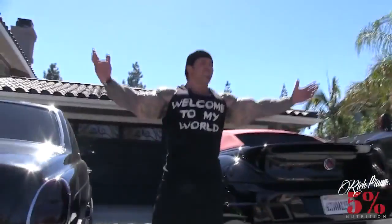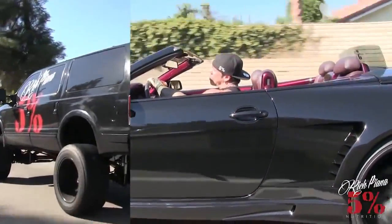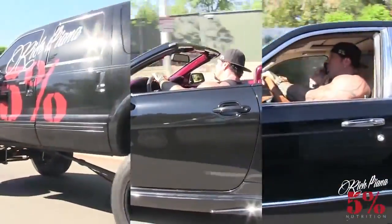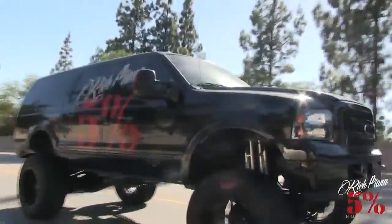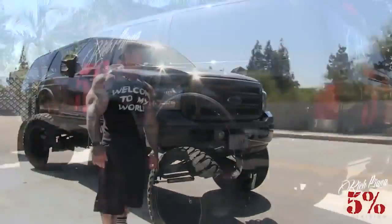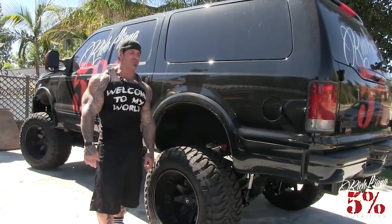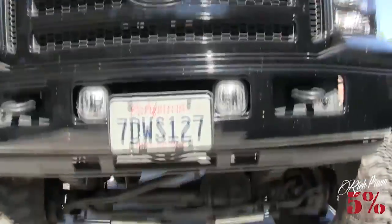All right, everyone, check out a couple of my cars. So I got 3 cars here. This is my Ford Excursion, big ass truck. Basically, I got this for the expos and it's advertising for the company. When I went to the Olympia, I parked it out in front of the host hotel, gave the guy $100 to leave it there. And it's just good marketing and advertising.